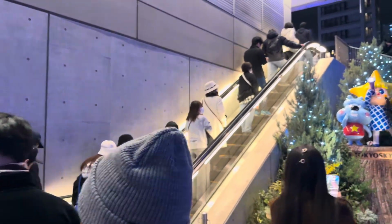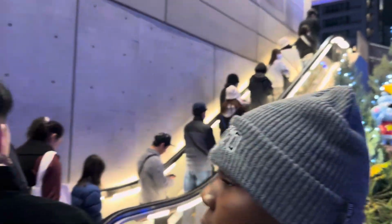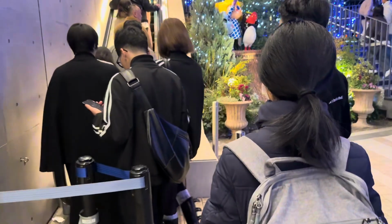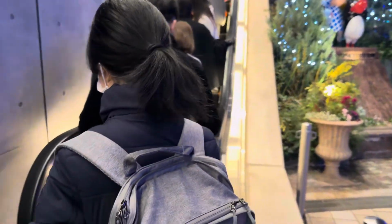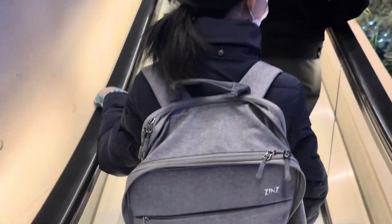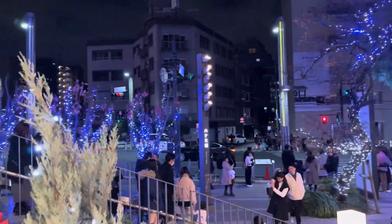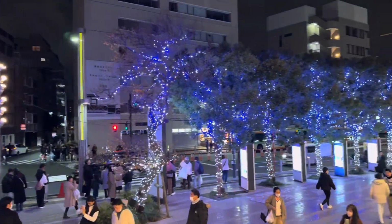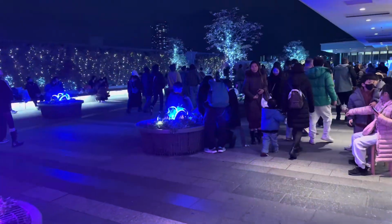So the Skytree is the largest building that was built in Tokyo. I believe it was completed on May 22nd of 2012. The Skytree stands at 634 meters, which is actually 2,080 feet. The Japanese were very intentional with the 634 meters as it equates to an actual name called Musashi, which is a historical name for the Tokyo region.